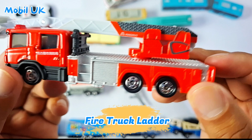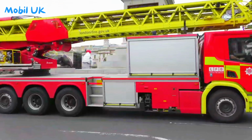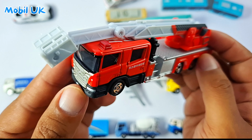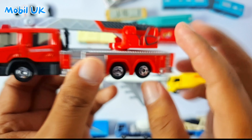Fire truck ladder. Fire trucks with long ladders are used to put out fires in tall buildings. The long ladder can reach super high places. Isn't it amazing how these trucks help firefighters save people and keep everyone safe?